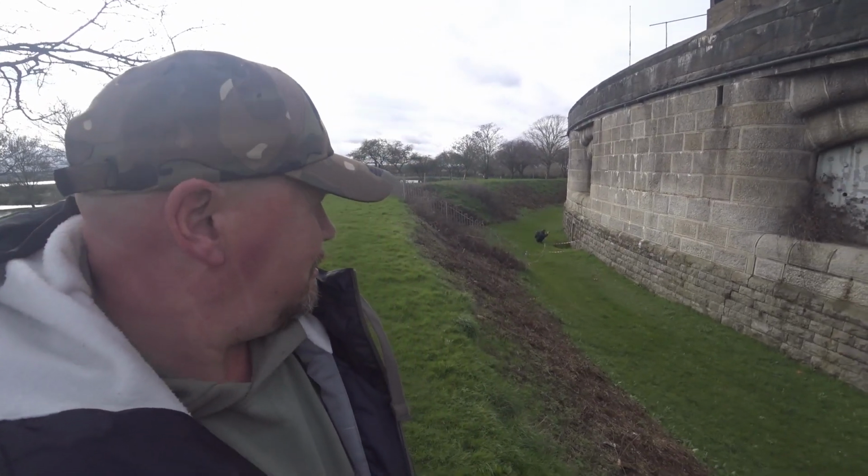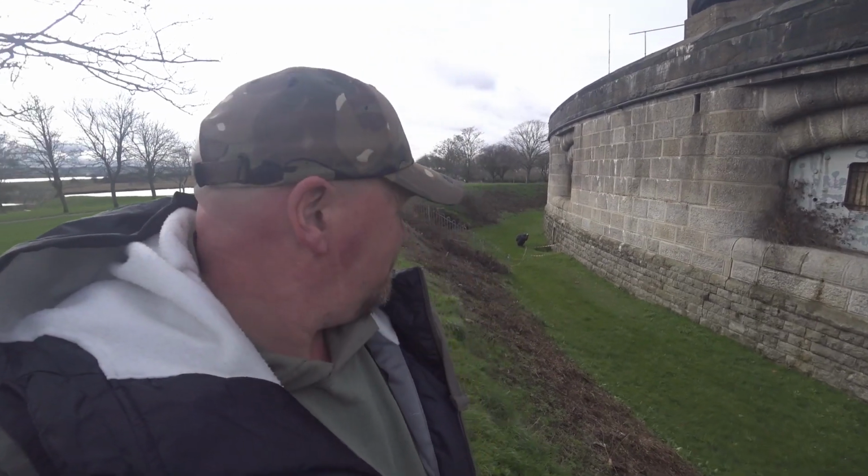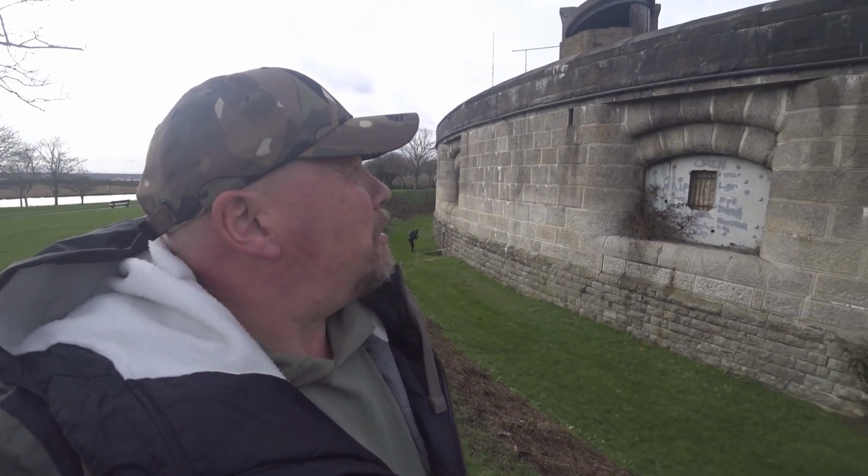Naughty Stuart's gone under the barrier, but don't tell no one. Naughty, naughty Stuart. I wonder what he's seen. If he'd have walked down the other side, he wouldn't have had to go through the barrier. What a brilliant place. Right, let's go down and have a look and see what Stuart's found.